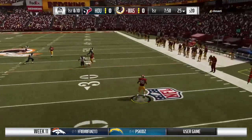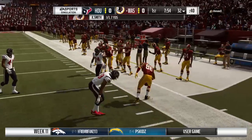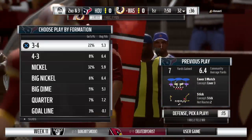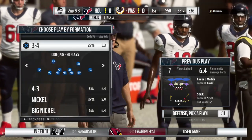Smith on first down. That'll be caught right side by Reed. And he's able to get out to the 32, brought down there. 7 yards, the pickup on the pitch and catch. How about the timing on that one? Boy, they were in sync, weren't they?